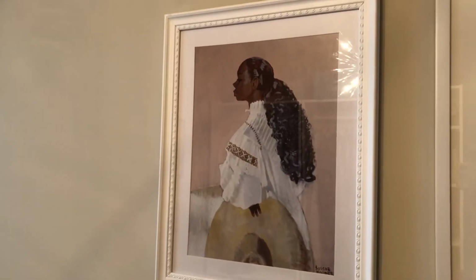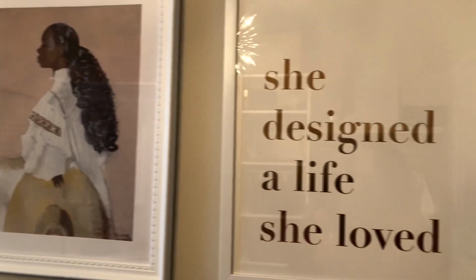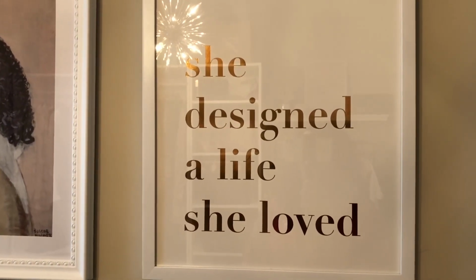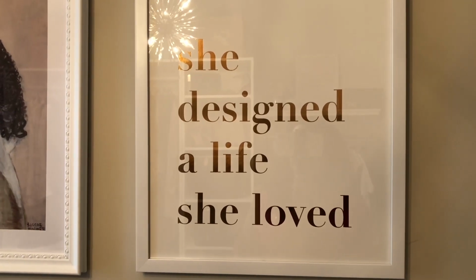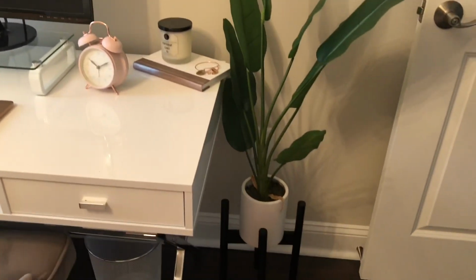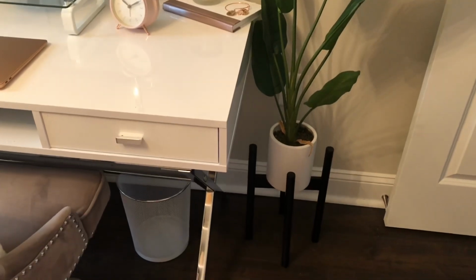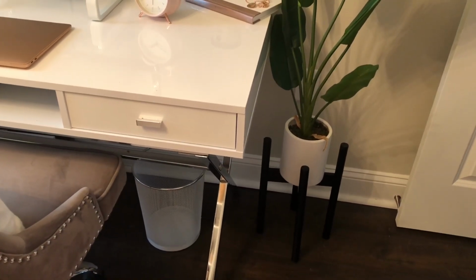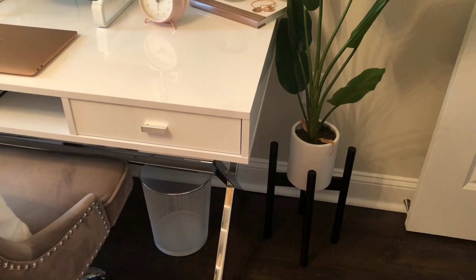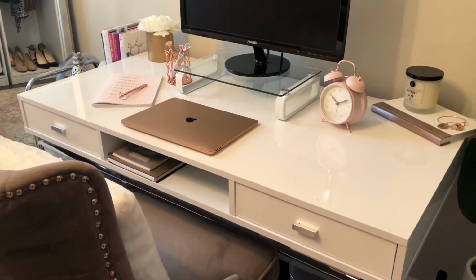I absolutely love these paintings. They came from Target as well. Love her long natural hair ponytail. Yes. And then of course this thing here means a lot just because this room is so special to me. So absolutely love that. So then we have my artificial plant. I got that from Target, and then I got the plant stand from Amazon. Yep. And then my desk came from Wayfair.